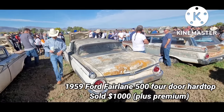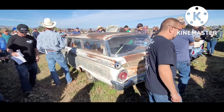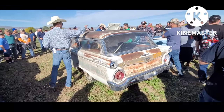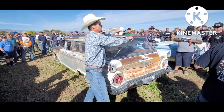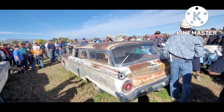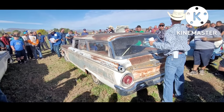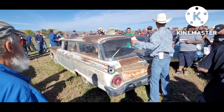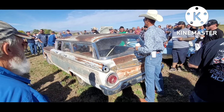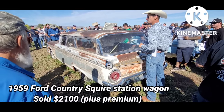How much time? 614R is a Country Squire four-door wagon. 750, now 1,000. 1,250, 1,500, 1,300. Now 1,400. Now 1,500. Now 1,600. Now 1,700. Now 1,800. Now 1,900. 2,000. Now 2,100. At 2,100. Now 2,200. Sold at 2,100. Number.